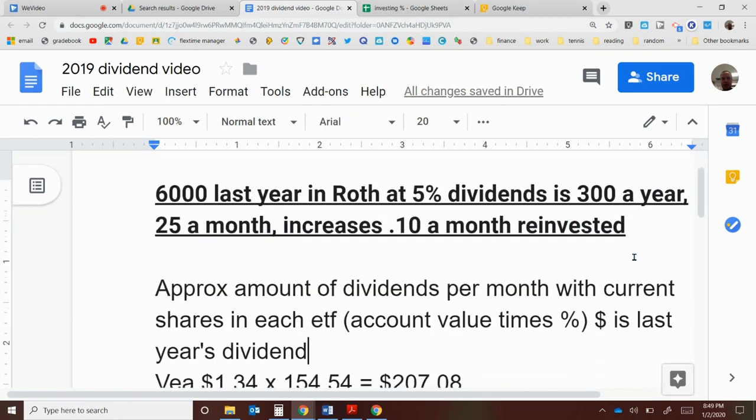This is all of the accounts that I have and the current amount of shares I have multiplied by the dividends that they paid last year. So I'm trying to figure out the total amount of money that I'll be getting next year if the dividends stay exactly the way they are, times the number of shares I have.